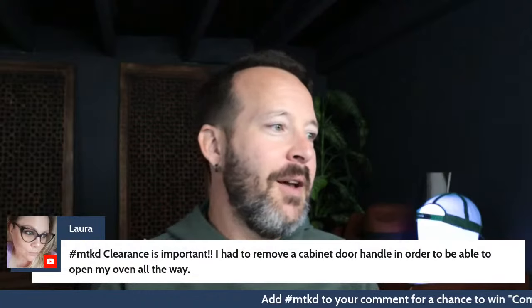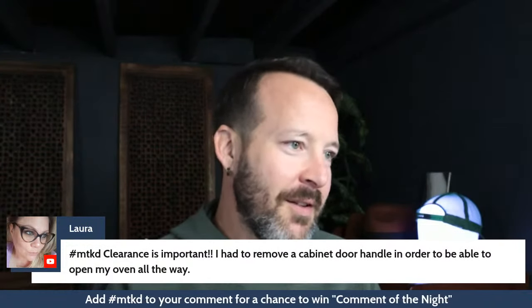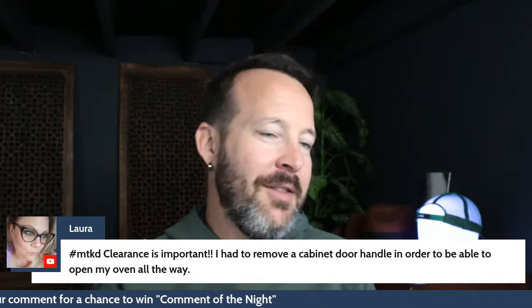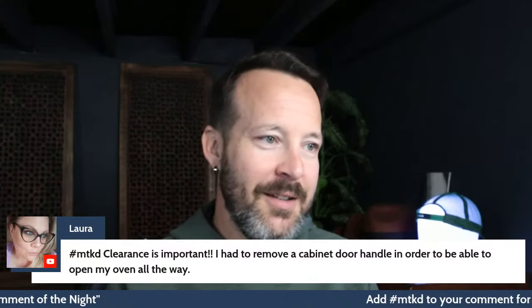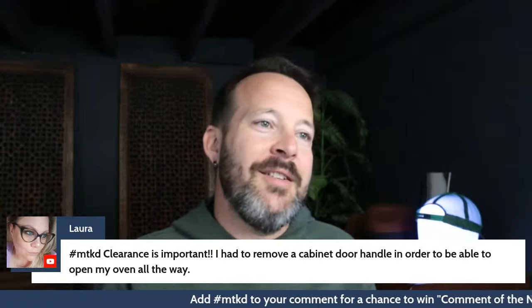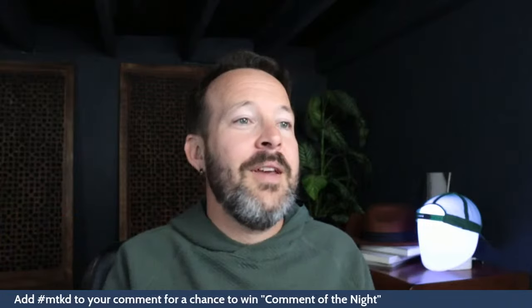Here you go. Clearance is important. I had to remove my cabinet door handle in order to be able to open my oven all the way. That is what I'm talking about. It's like hindsight is 2020. You're like, no, what? So that to me sounds like a pretty small clearance. But you know, you learn to live with these things as well.